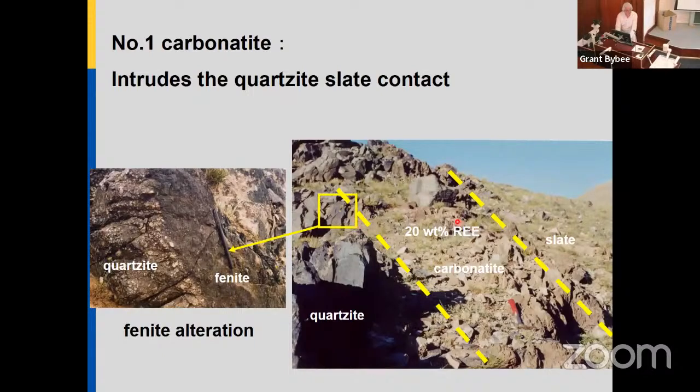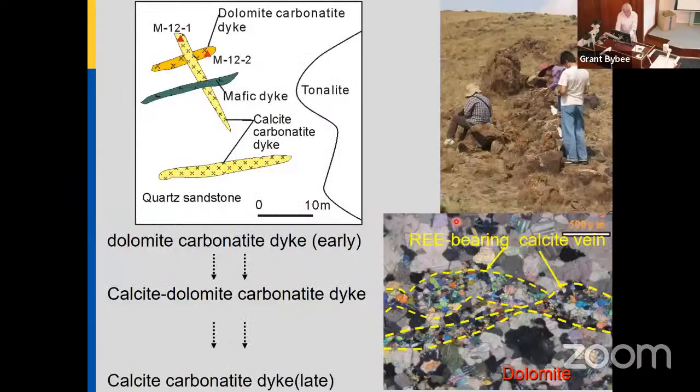That's a ridiculously high concentration. Most carbonatites, if they've evolved enough to get high in rare earths, are about 2 or 3%. So overall, this deposit isn't 28%, but it's something like 8, which is rather valuable.